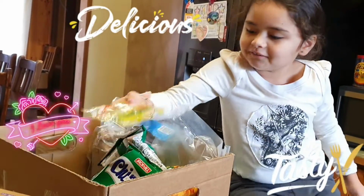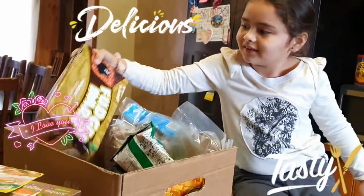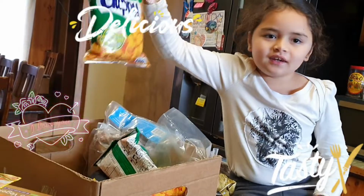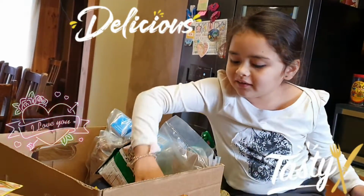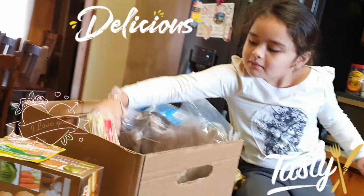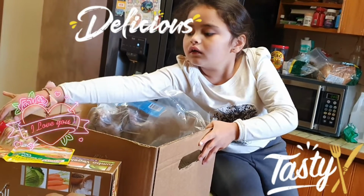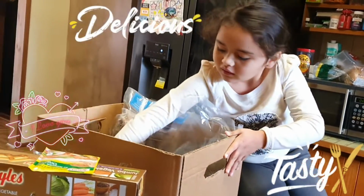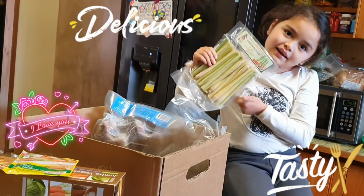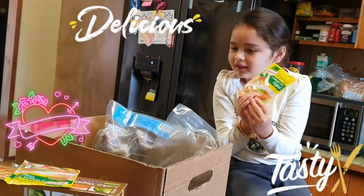And we also have this. Sinigang. Yes, sinigang. Bujibar. Kaitlyn's favorite, Bujibar. This is another packet of chippy. And another more. Yeah, another more. And another more. My favorite noodles? Yes. And also, now we got this. Lemongrass, tanglad, my favorite for our vegetable soup, our utan bisaya. And we have another sinigang.